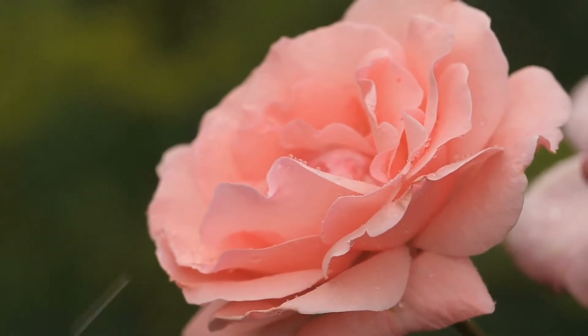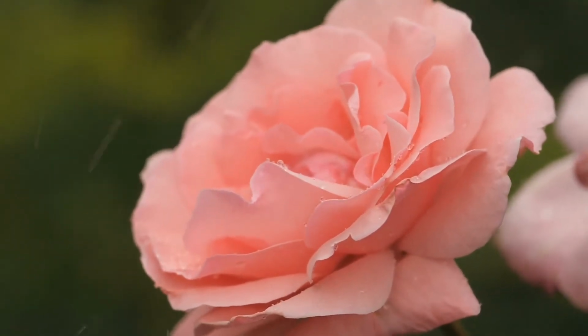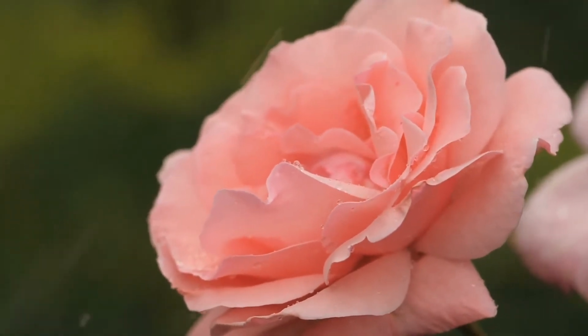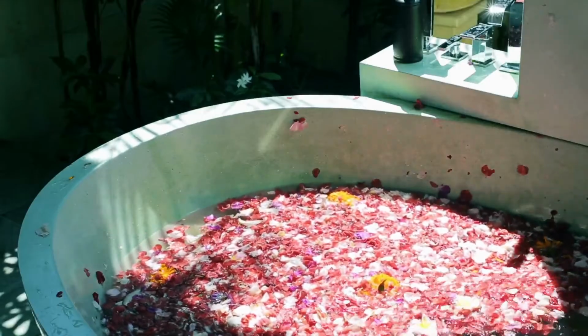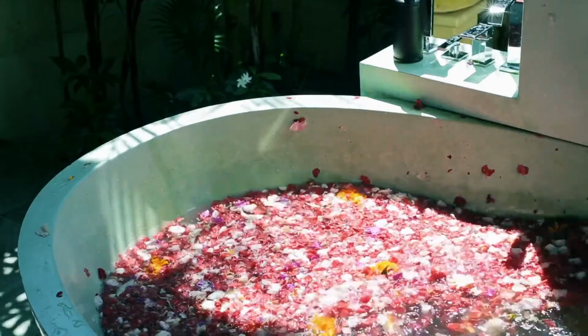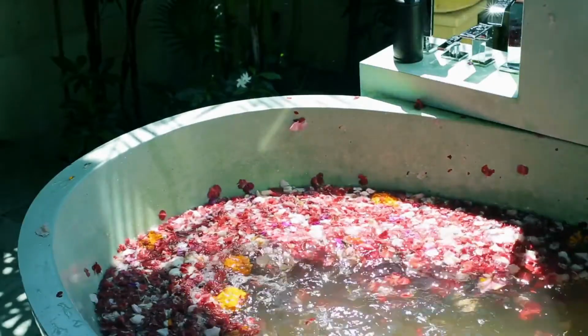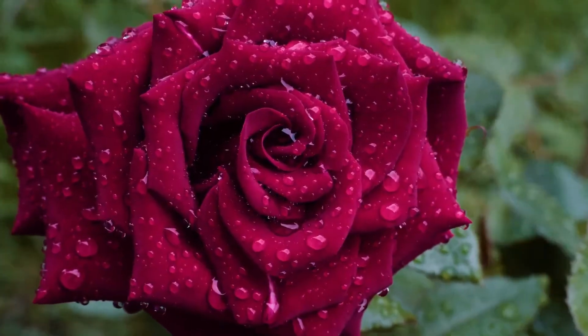Rosewater has been used for thousands of years for its potential health benefits. It is made by distilling rose petals in steam. It is a popular ingredient in beauty and food products. Studies show that it may have antibacterial and relaxant properties. You can also drink rosewater.